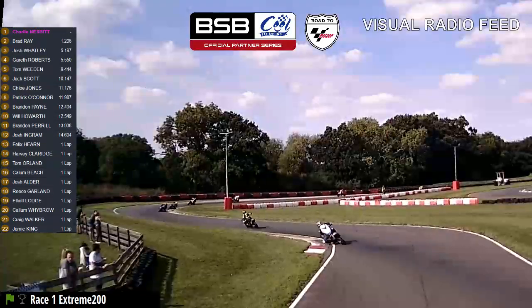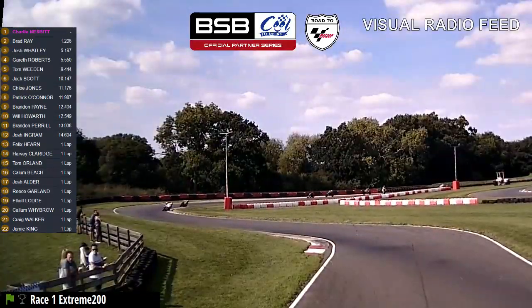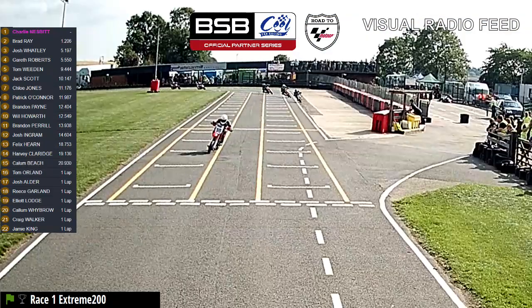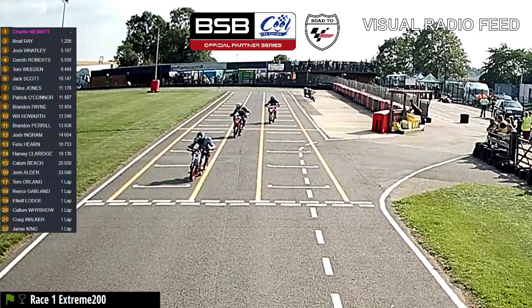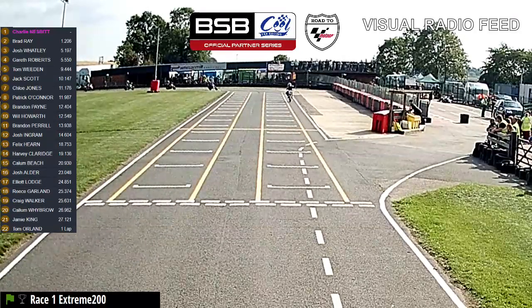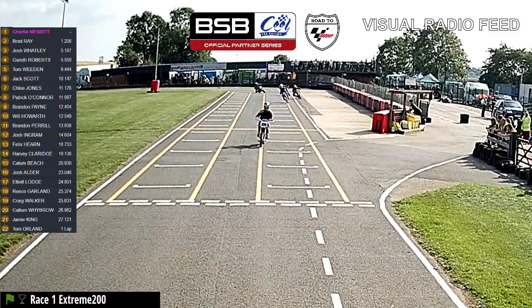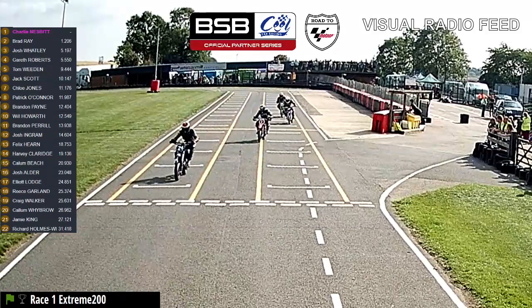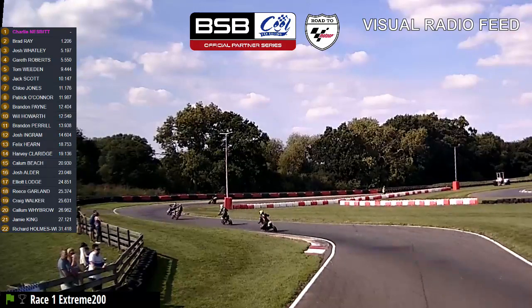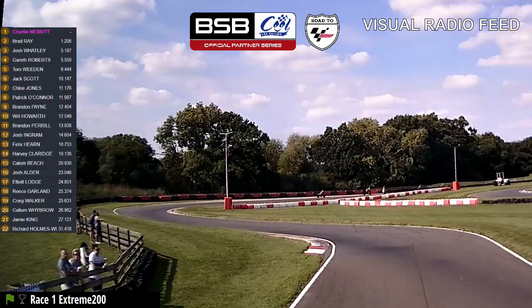Bradley Ray 1.2 seconds off Charlie Nesbitt. Nesbitt, fastest lap of the race last time around. He's getting quicker and quicker. Both him and Brad are your leaders. 1.2 seconds between them. They are coming round to complete their 5th lap. And as we continue, now 4 laps completed, 8 left to go. We've got a third of this race already completed.